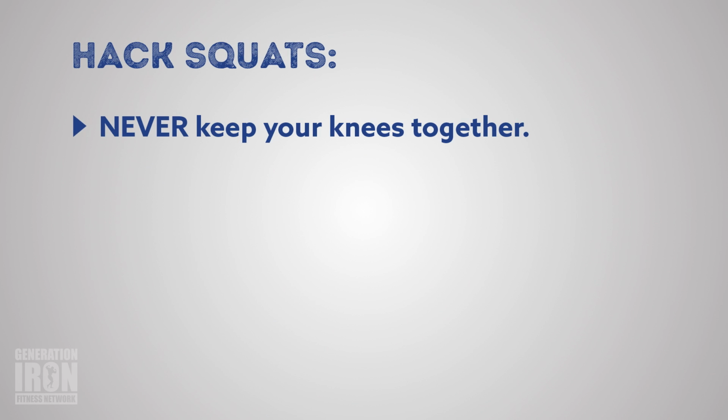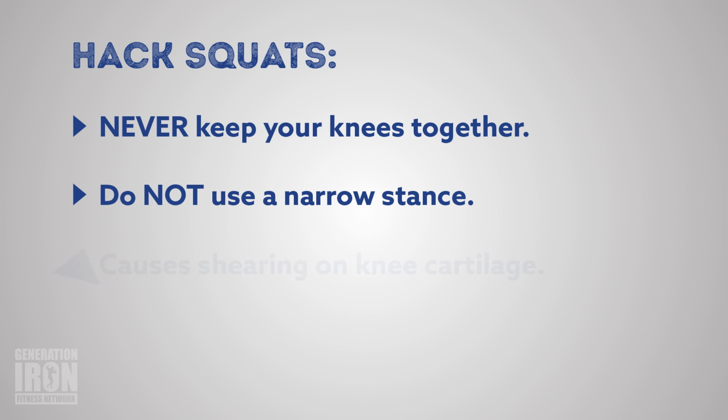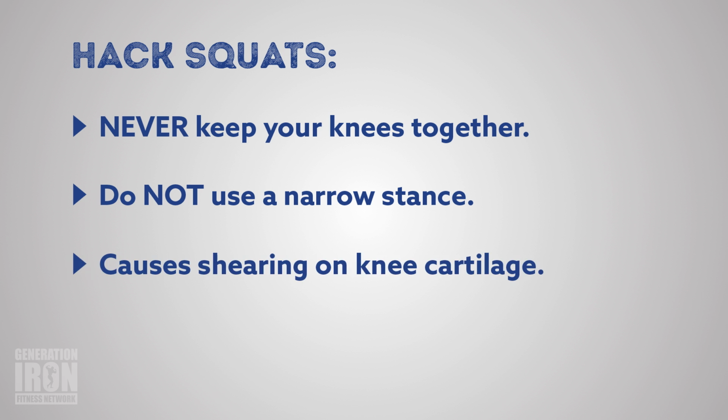You have to be aware, for example, of the hack squat machine. It's a great exercise, but the angle actually puts a lot of stress on your knees. When you do hack squats, I strongly suggest you never keep your knees together. Don't use a narrow stance. This causes a shearing effect on your knee cartilage.